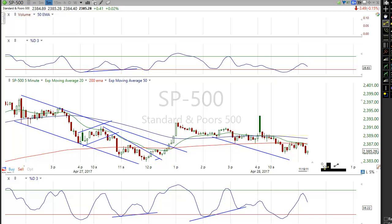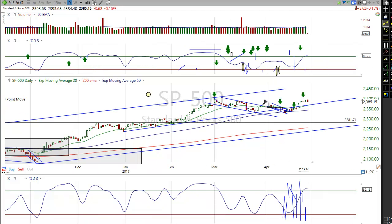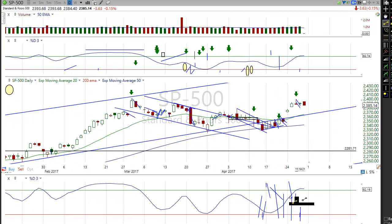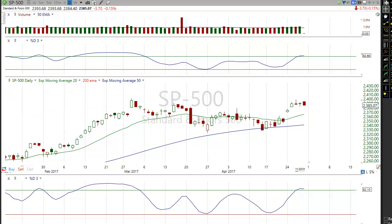Let's just take a look at the S&P right now. That's the 5-minute. We always take a look at the daily. In the daily here, there's a lot of scribble on the bottom. Don't mind that. These are just trend lines I put in and a lot of crap. I could clean this chart up a little. Maybe I should do that first. Boom! I just cleaned it up.